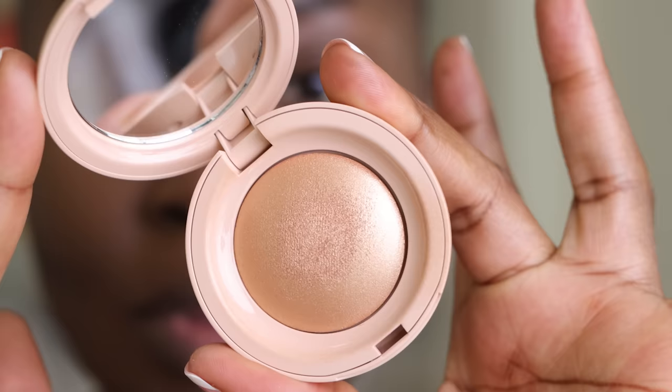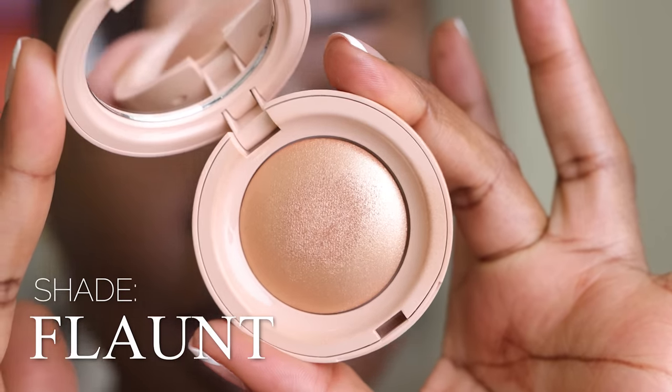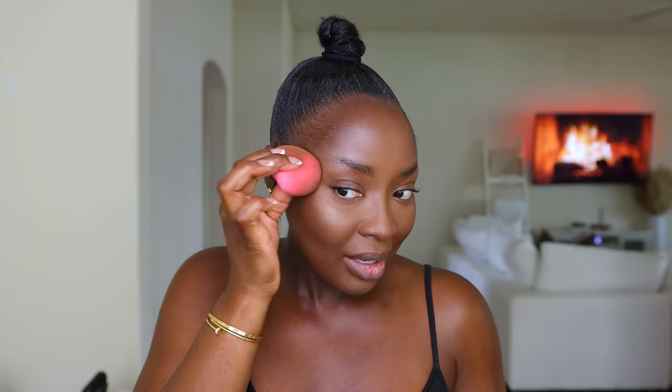It's been a while since on dry skin I've put a highlighter. This is the Rare Beauty highlight in the color Flaunt. I'm gonna use the butt of the beauty sponge just to help it melt into the skin some more. And I'm doing it right. See, and then I'm gonna turn it over to a cleaner side and focus more on the blending as opposed to the application. But then I just went back and did some blending.